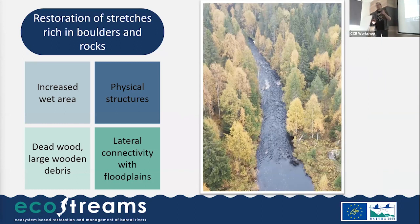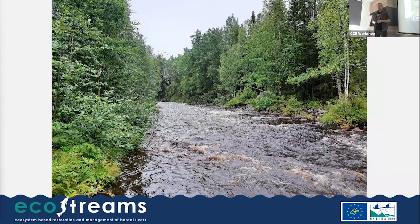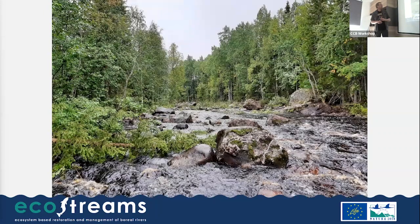So if I go back, you see it's the same stream section from above. So you see we have put a lot of boulders back and a lot of wood, and it's much wider. We almost double the surface. And here is one more example of this common restoration. You don't see so much, but there are a lot of boulders and rocks put up here. So when restored, we see this will be like that. And you can look at that stone. You have the same stone there. The reference.